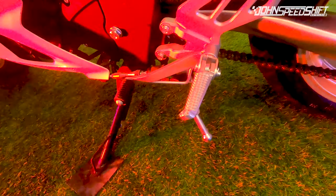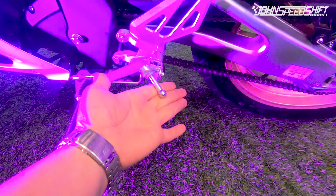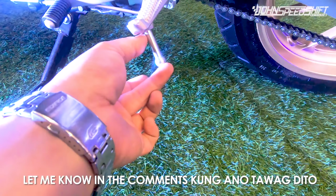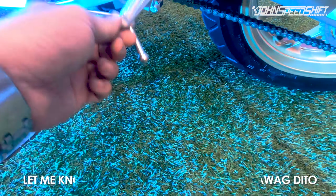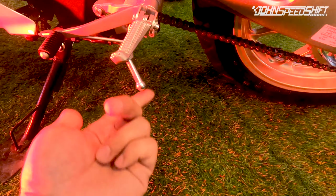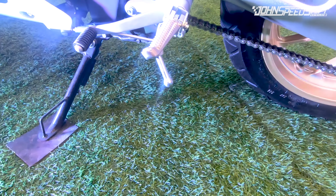Let's take a look at the left rear set. So this is our left rear set. Ito yung foot pegs natin. Mahaba yung anong tawag dito? I don't know. Basta pag nagkurbada tayo or nagbanking ka, ito yung naghihit sa kalsada as warning indicator sa'yo na medyo over ka na sa lean angle limit natin.